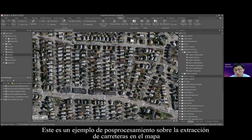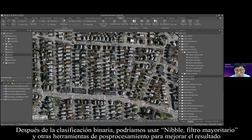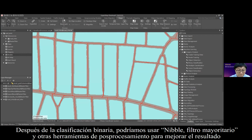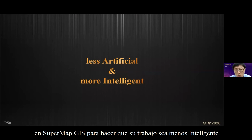This is a post-processing example about road extraction in the map. And we see after the binary classifications, we could use the nibble and the majority filter and other tools to improve the result. And the whole process could run smoothly using the geoprocessing tools in SuperMap GIS to make your work less artificial and more intelligent.